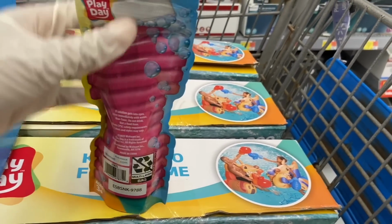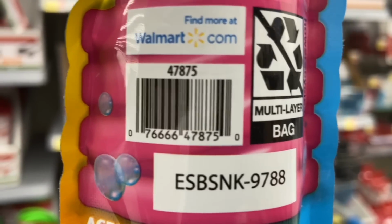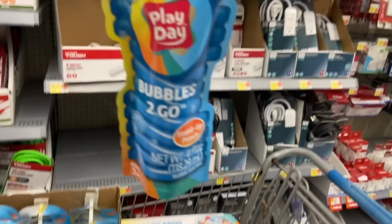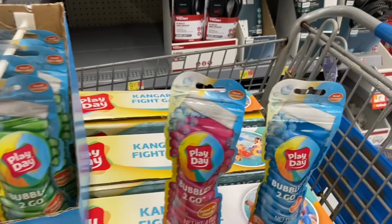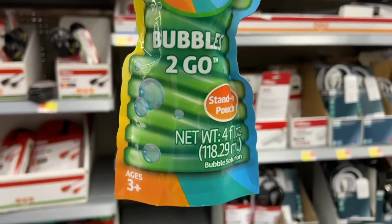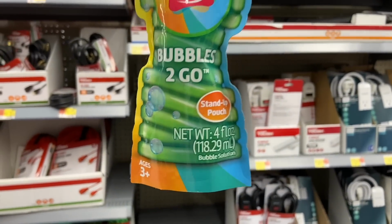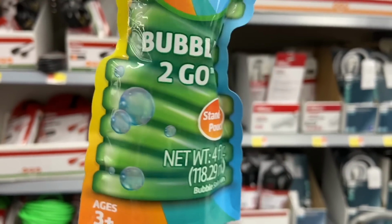I'm going to show you the UPC. The UPC is the same number on all the 3 different colors. It's the same number, so I'm just going to show you one. So that's the pink. This one right here is the blue. Right, and they also have the green. You guys are not going to believe how much these are. I'm buying them. Sorry. We got bored kids at home. We got a backyard. Kids love bubbles. This says ages 3+.